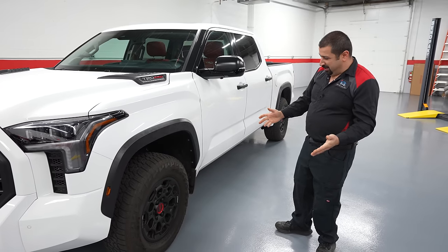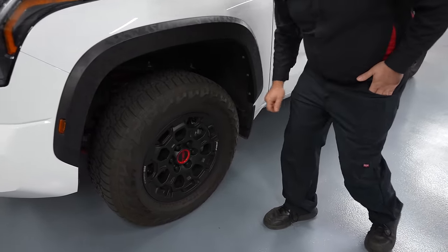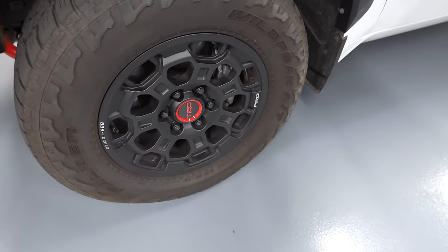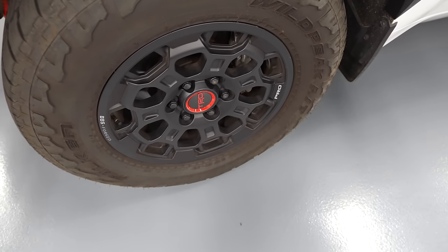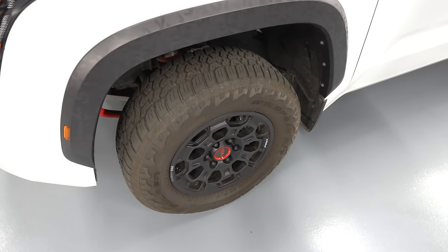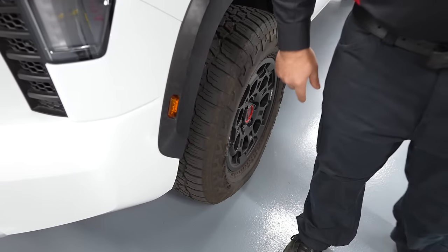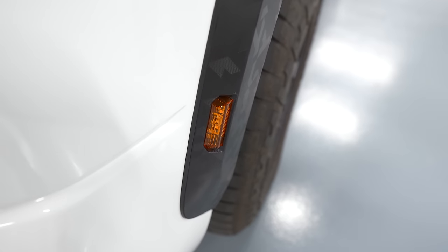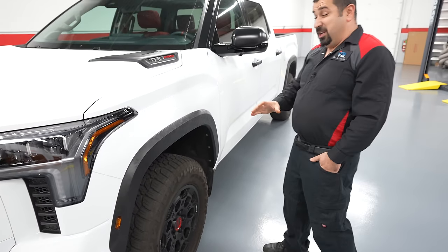And then more TRD goodness, we have TRD on the wheels and Pro on the wheels as well. These are BBS wheels. They're actually pretty cool wheels. I really like the design of them. They just match the character of the truck. And then, of course, we have a little marker light here that wouldn't be proper if it didn't say TRD on it. Then there is the controversial part.